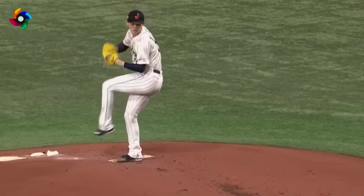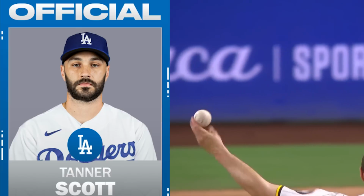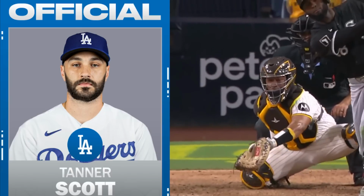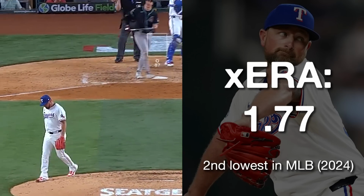MLB, of course, is a copycat league. Let's start with the Dodgers, who after convincing Roki Sasaki that they can keep him healthy, said, well, actually, we didn't spend too much money on that, so let's go get the best reliever on the market in Tanner Scott, and add to him a pitcher coming off one of the best contact neutralizing seasons in the sport, Kirby Yates.